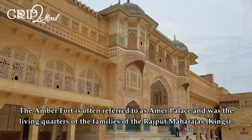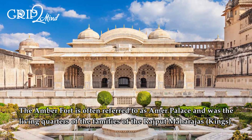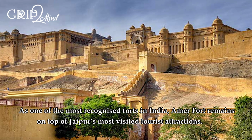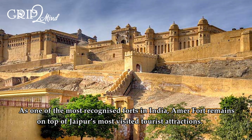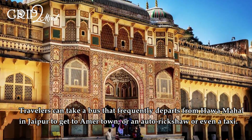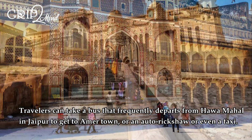The Amberfort is often referred to as Amer Palace and was the living quarters of the families of the Rajput Maharajas. As one of the most recognized forts in India, Amer Fort remains on top of Jaipur's most visited tourist attractions. Travelers can take a bus that frequently departs from Hawa Mahal in Jaipur to get to Amer town, or an auto rickshaw or even a taxi.